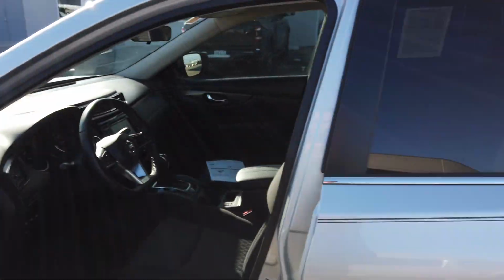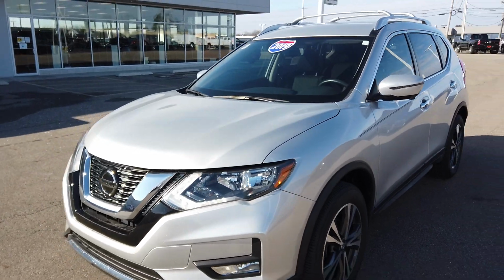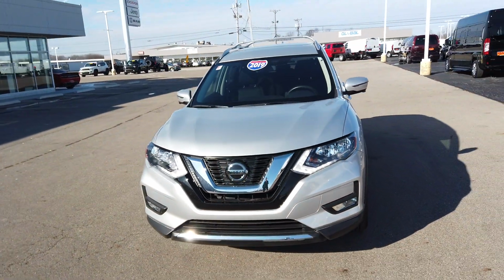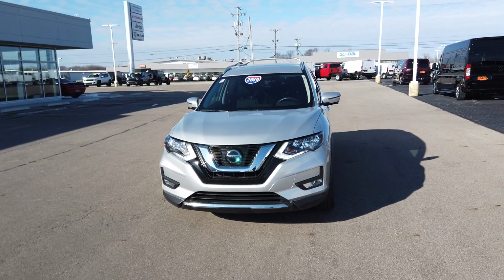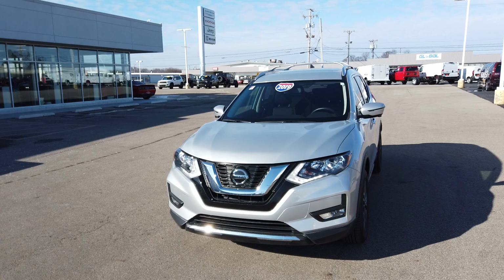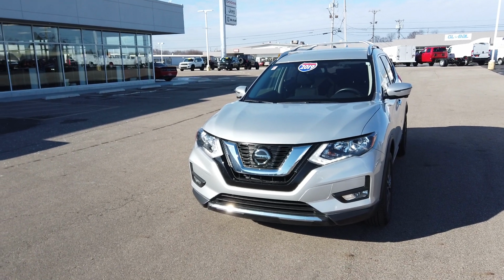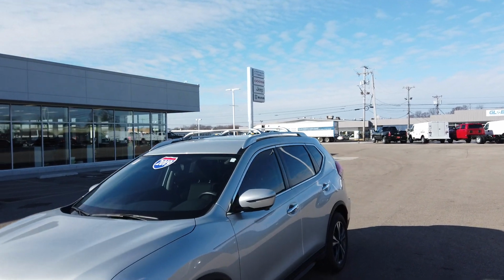Does also have lane assist in it, so it's going to keep you in your lane while you're driving down the interstate. And front collision mitigation, they call it. So if someone really slams on the brake in front of you and you don't react fast enough, the car will. It does have LED in the headlights here. Nice chrome accent on the front grille. Really looks sharp. Notice the roof rack up there.